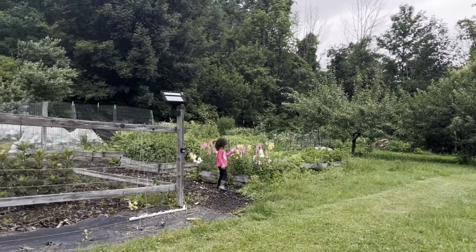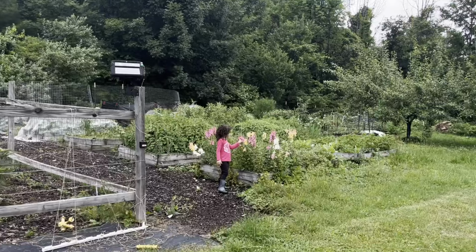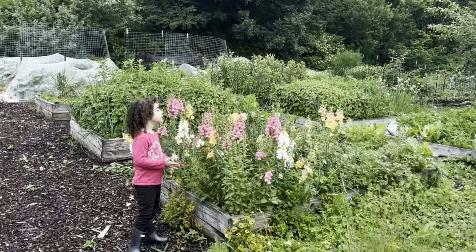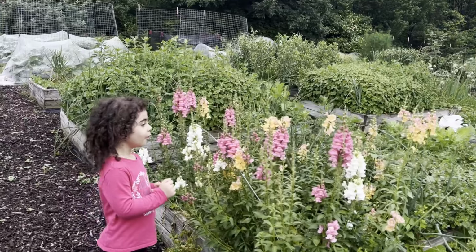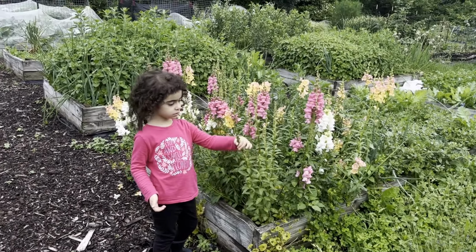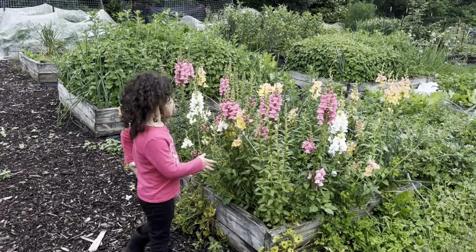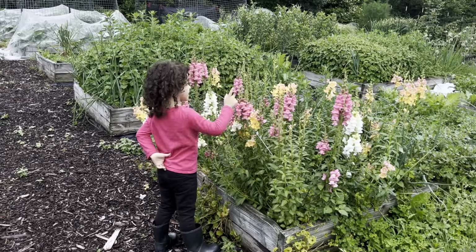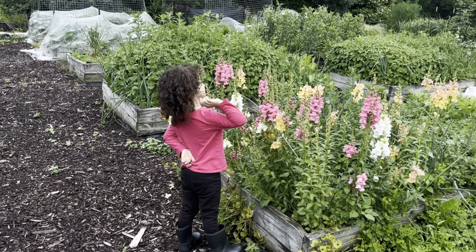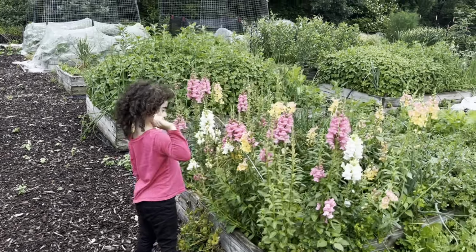Look at these blooms. These snapdragons are going bananas. They are so gorgeous. I love them. Just don't break the bloom, okay? Aren't they beautiful? Be careful, they're poisonous though. Yeah, those are the same plants. But these are poisonous. Don't put them in your mouth, okay?